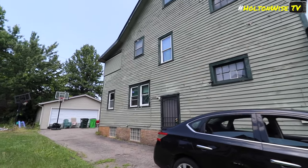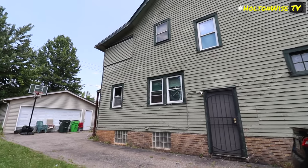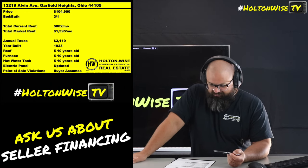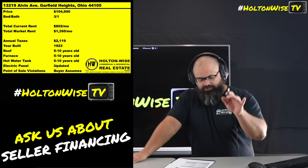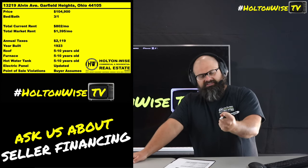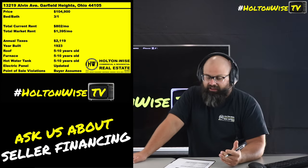Now, the other option would be to continue to run it as a Section 8 rental. Now, Section 8 market rent on this is $1,395. The situation with the current tenant is a little sticky. This is where the money is, though. Solving this problem is why you're able to buy the property for like 50, 60K less, okay?